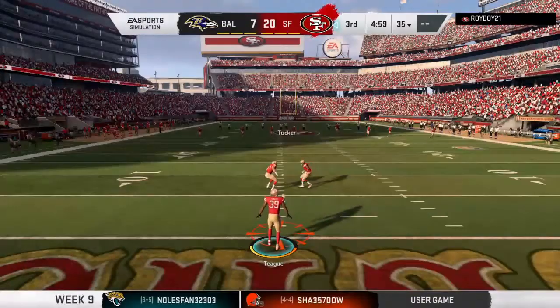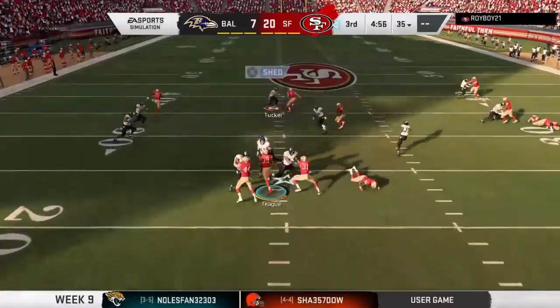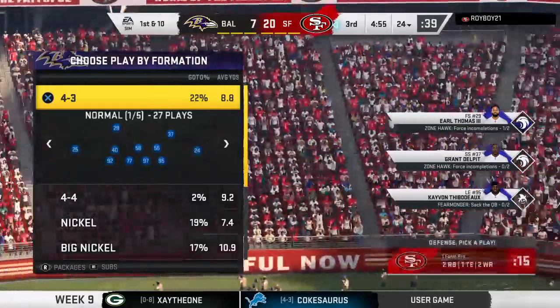And now the kick is away. This is fielded at the goal line. And he'll be brought down at the 23, make it the 24-yard line.